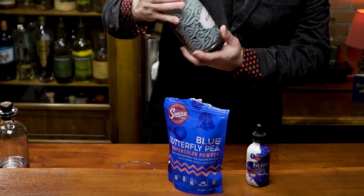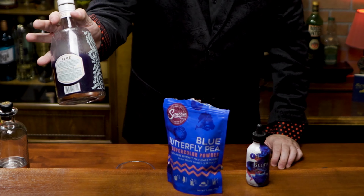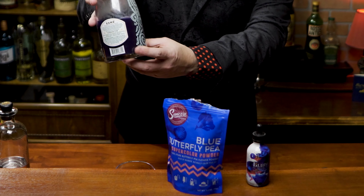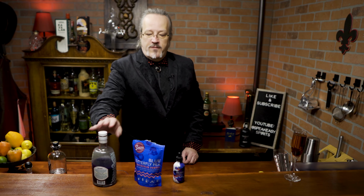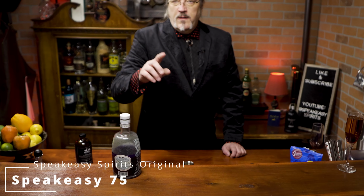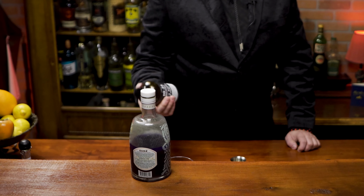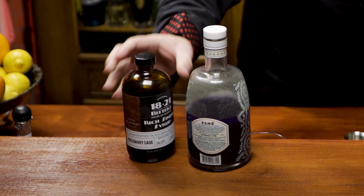So what I've done here is I've taken some of this powder, I've added it to a bottle of gin and turned it this vibrant purple color. So this is what we're going to be using for my take on a French 75. Our weird ingredient is the Butterfly Pea Blossom gin. To that we're going to need some simple syrup. I'm going to be using this rosemary sage simple, some lemon juice, and some Prosecco or sparkling wine.